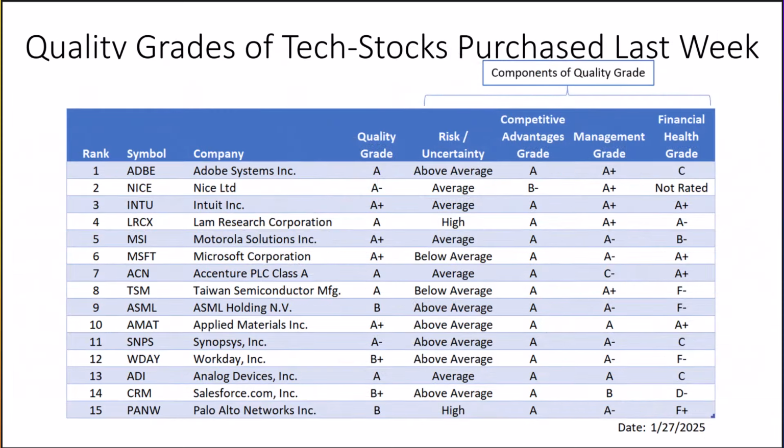On this slide, I want to show the components to our quality grade. Quality-wise, we only invest in stocks rated B- or better for this portfolio. Risk is the first quality component. Tech stocks, by their very nature, tend to be riskier than most other sectors. The next quality component is competitive advantage. Obviously, the more competitive advantages a company has, the better investment candidate they are. The next quality component attempts to evaluate the company's management.